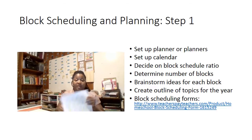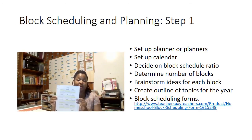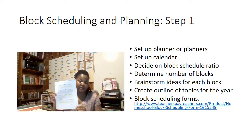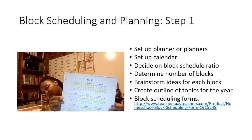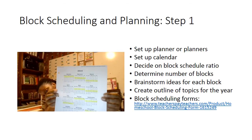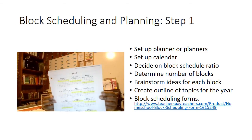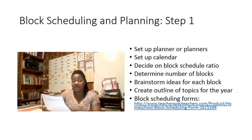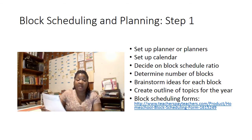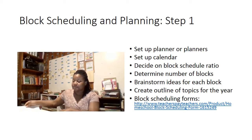We also went ahead and created our block schedule for the year. So we can see the highlights on here. We have our highlighted weeks off on our schedule, so those are already there. And with this, we have 9 blocks of material, 9 separate blocks that we can cover different topics in. So we have that made.